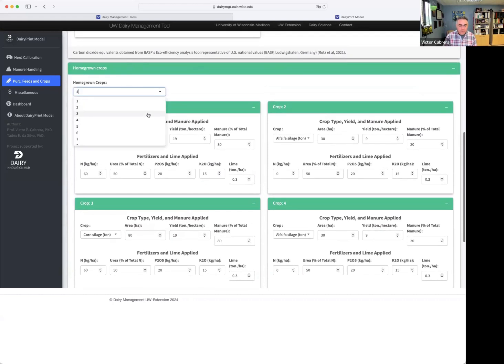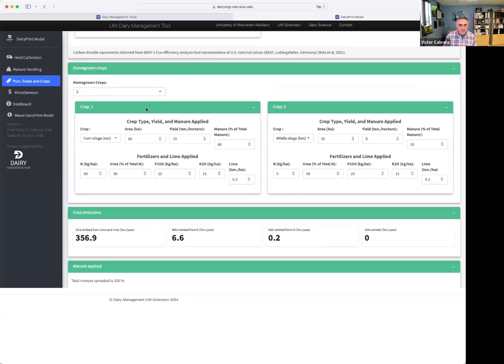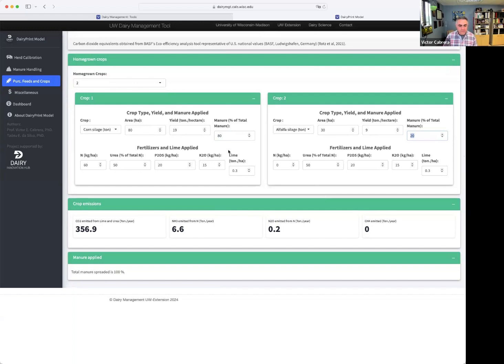I'm going to go back to 2 because I don't want to screw anything up in the system. If we do a change here, we need to be careful that we actually put in actual data. As you see here, for example, in this case, we have 2 crops, and 80% of the manure is going to this crop and 20% to this crop. If we have more crops, we need to make sure we split the manure being produced across all these different crops in a consistent way.